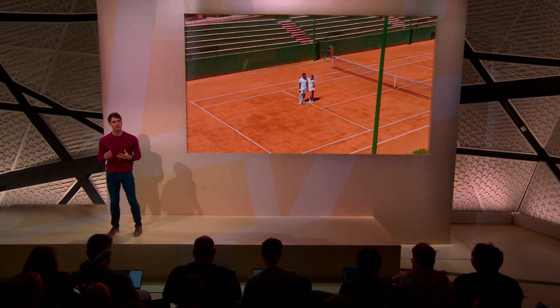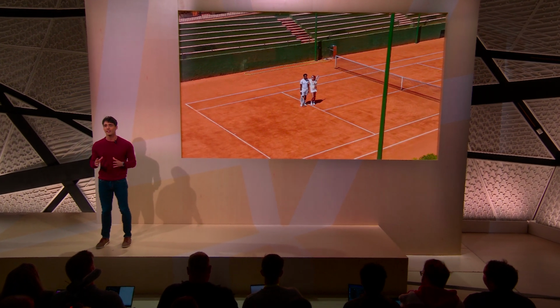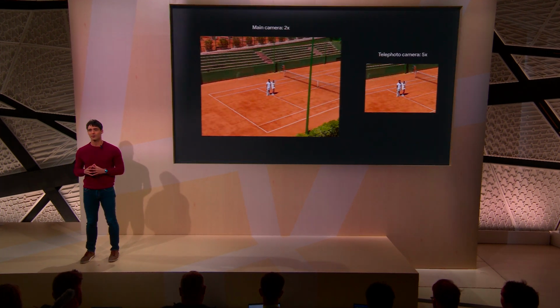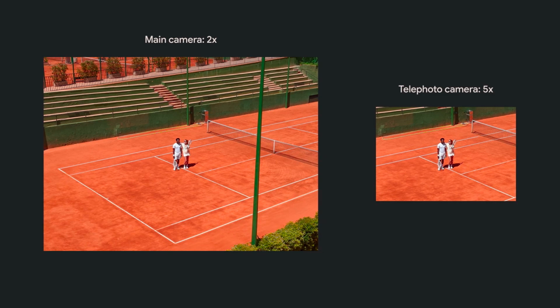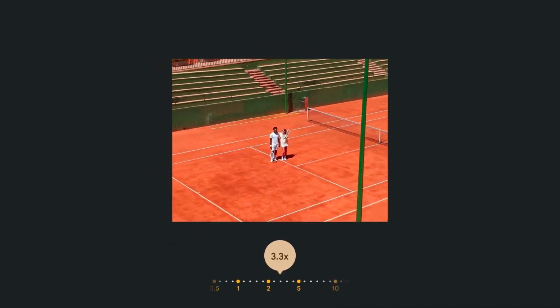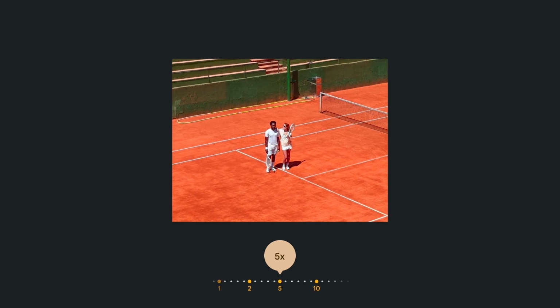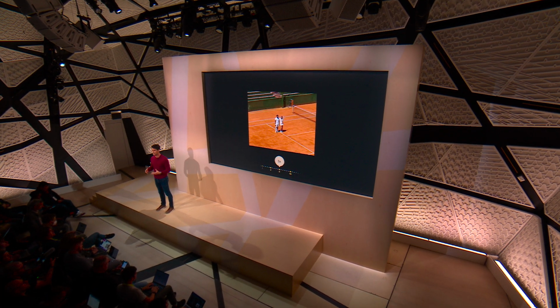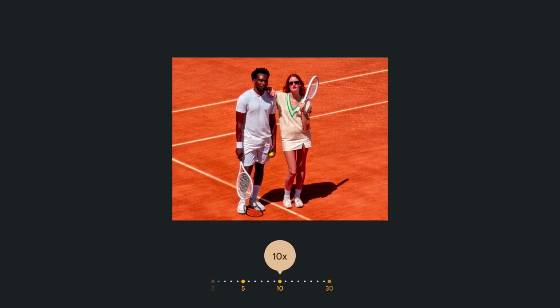Okay, so what if you want to zoom in just a little more, but not all the way to the optical zoom? That's no problem with Pro level zoom. Keep zooming on your Pixel 7 Pro, and Super Res Zoom takes a photo from both the telephoto and the main camera. Then, a new ML model on Tensor G2 aligns and fuses these together to create a composite that's as sharp as possible. So you get great zoom quality, even between the two cameras. As you keep pinching to zoom, Pixel 7 Pro's upgraded 5x telephoto camera kicks in. And Tensor G2 powers a new ML autofocus algorithm that ensures your photos are sharp and detailed.